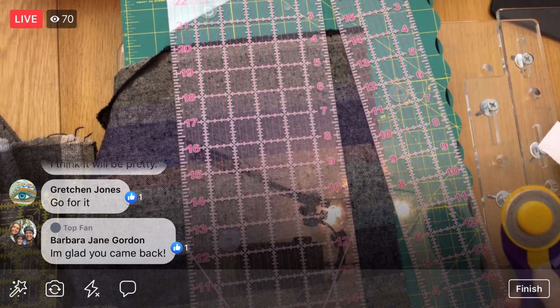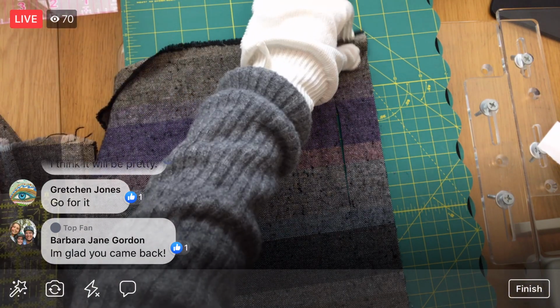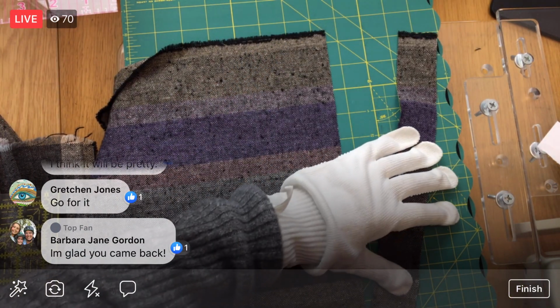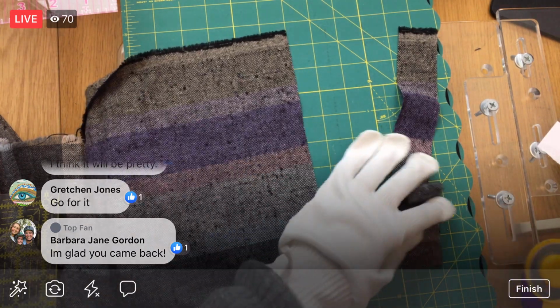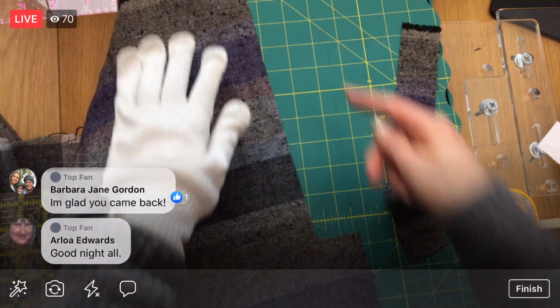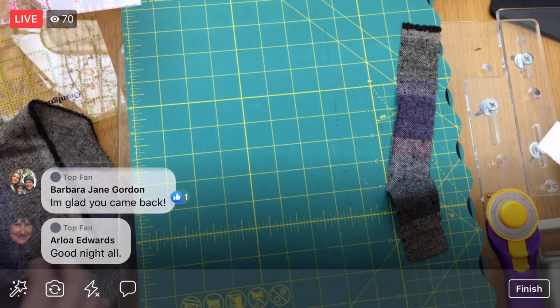This is kind of what happens on these block of the month things where you don't know what the next block is going to be. I end up using fabric really oddly. Like, I don't end up cutting perfect strips. I end up with weird cuts like that, but that's the name of the game, I think.